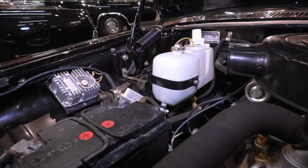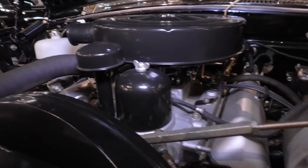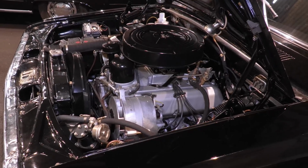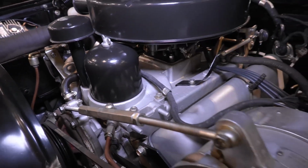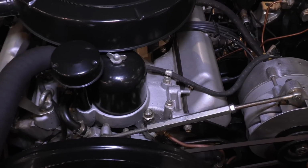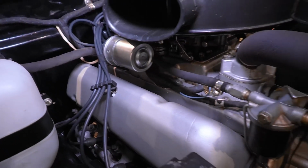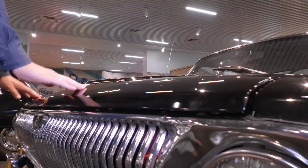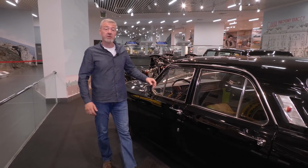the maximum power is 195 horsepower at 4,400 revolutions per minute. The maximum torque is 411 Nm at 2,200 to 2,500 revolutions per minute. The engine itself is made entirely of aluminum, with wet sleeves. The cylinder diameter is 100 mm. The piston stroke is... And now, dear guests, esteemed ladies and distinguished gentlemen, please welcome to the interior.